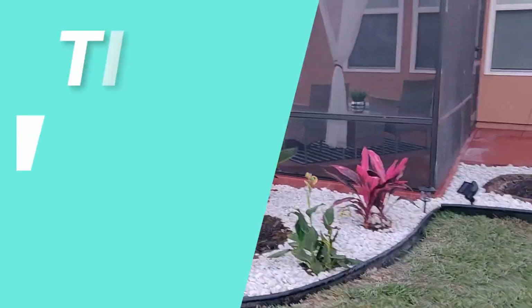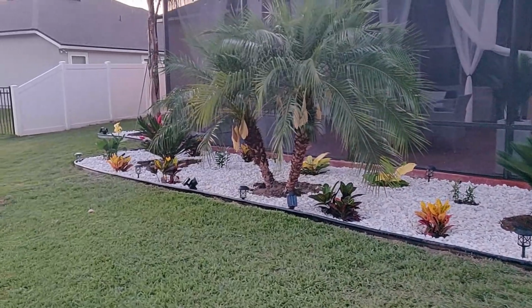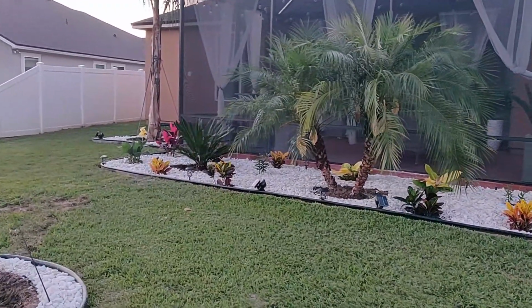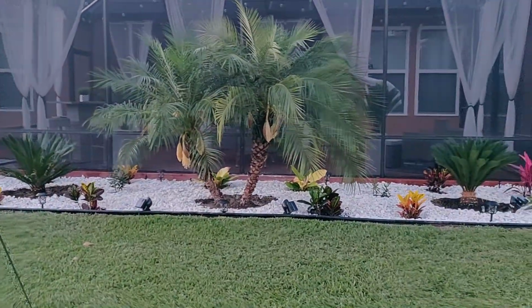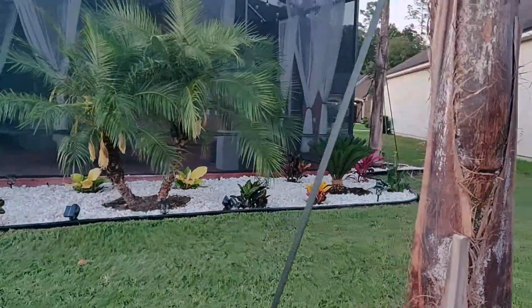And the last tip, you want to make sure that you get flowers that have a high heat tolerance, okay? So be careful when you're choosing your flowers. If you're going for the tropical, that's what I went for. I went for the tropical perennial flowers, and the ones that are able to handle the heat, all right?